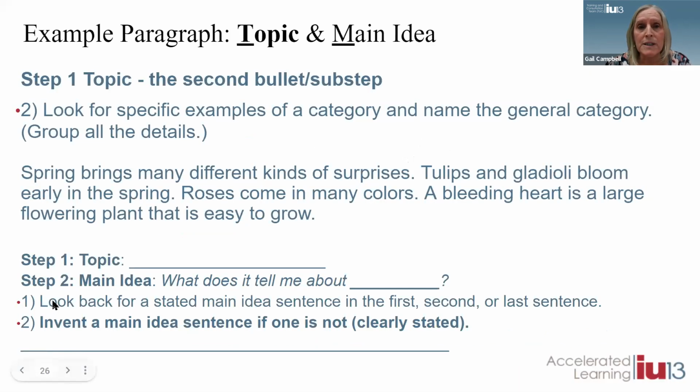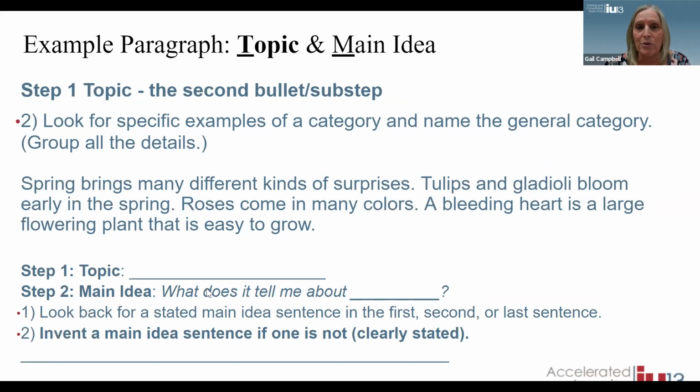So now we're going to try a different example. Sometimes there are not repetitions of words to help us identify the topic. So then we have to group all the details together into one general category, like I mentioned with the shoes. We're going to see one right here. Can you identify some specific details or examples of something that are in here, even though the category is not named? Go ahead and type in the chat or unmute and talk.